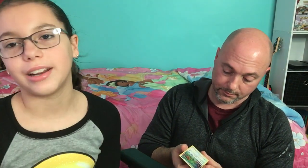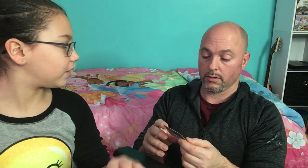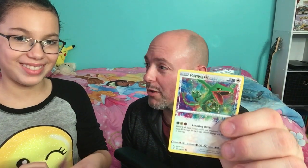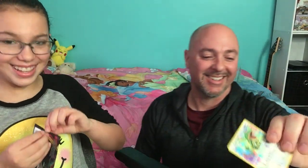I was like, we gotta get an Amazing Rare at least. That should have weighed heavy, though. No, this is the heavy. I know, but that should have weighed heavy because it was an Amazing Rare. Right. I mean, it's like a 9. If you want a PSA 9 Rayquaza, Olivia will be starting her eBay account very shortly. Next few months.